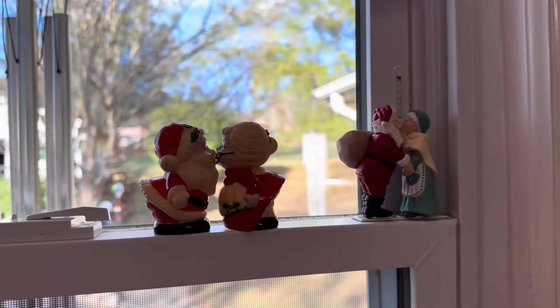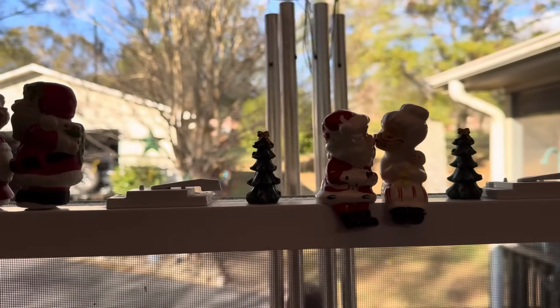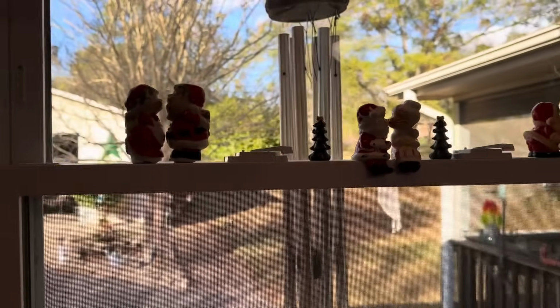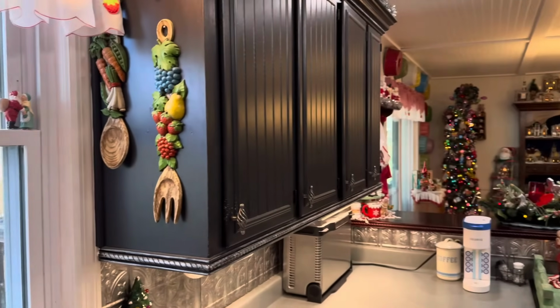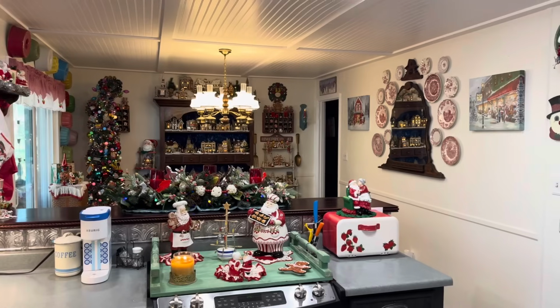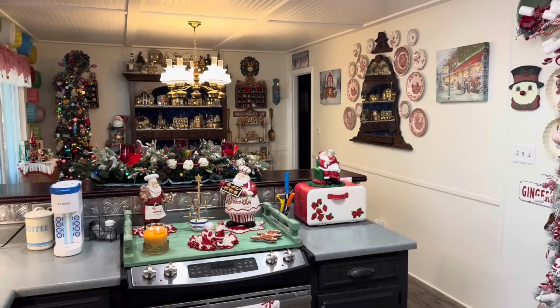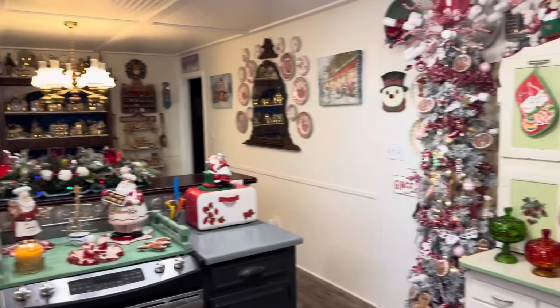These are a little harder to see up here because it's so bright outside. Make sure to stay tuned to the end of the video because I am going to go back around and let you see a nighttime view. It looks so good at night. I just stand here, this spot right here, looking through all the time, just staring at the room.